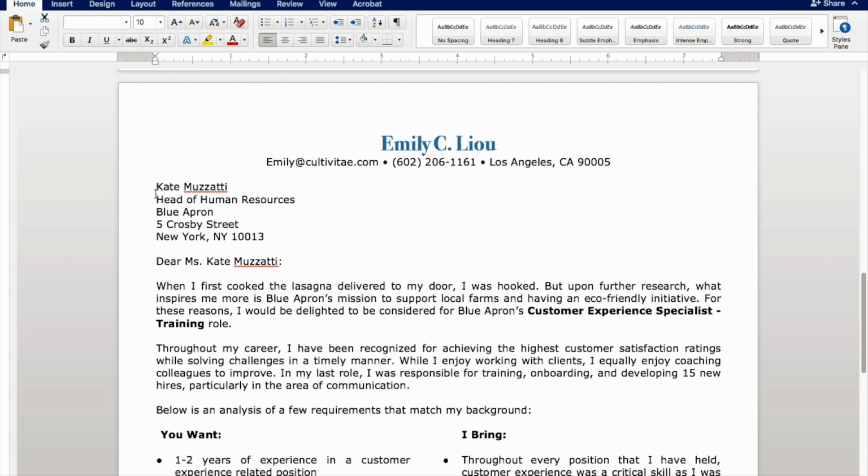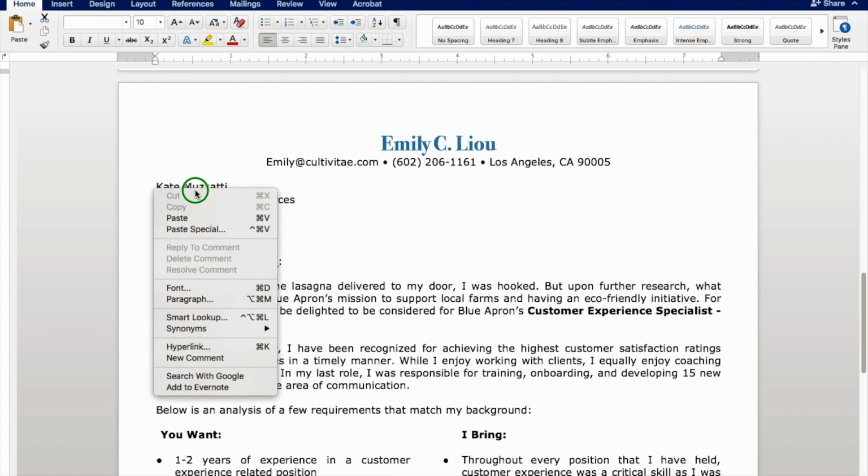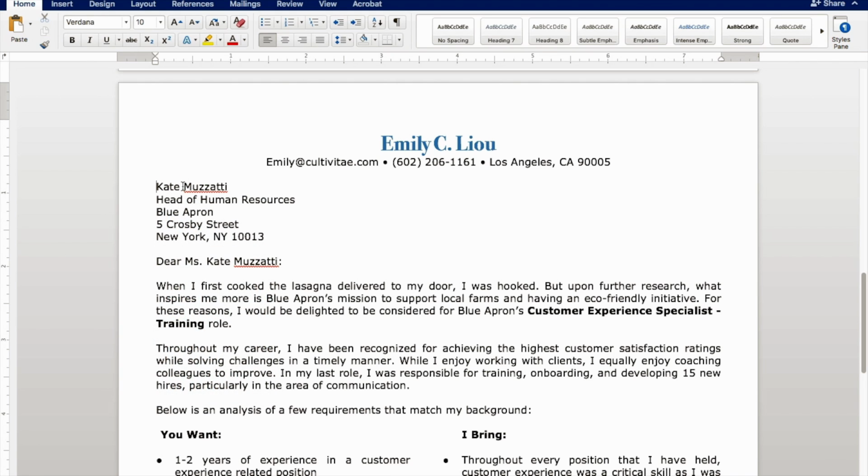But in a nutshell, what I will share is that you should be able to look at the job description and see if there's a name or a title or an actual person that it says you will be reporting to. If that is the case, go ahead and put them in. And if not, which a lot of job descriptions don't, you really want to start thinking about who would be the hiring manager for this position.